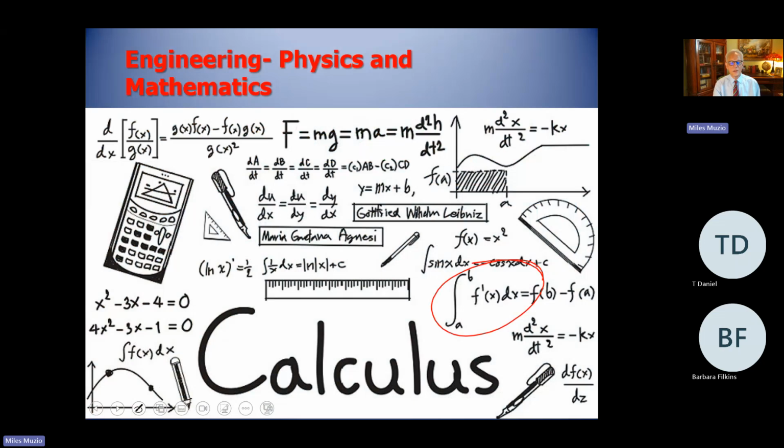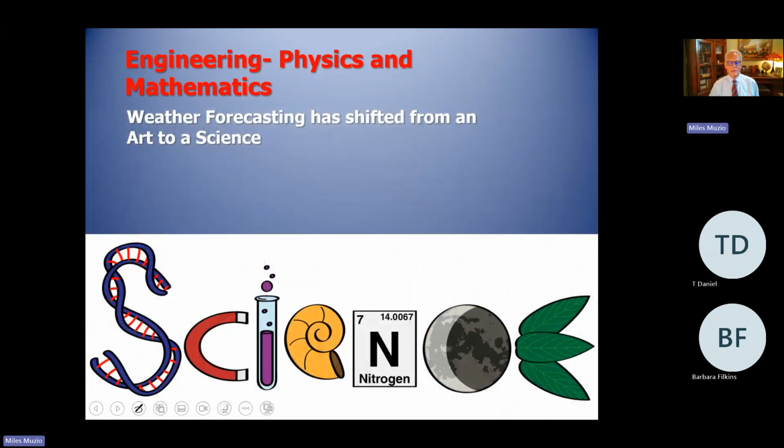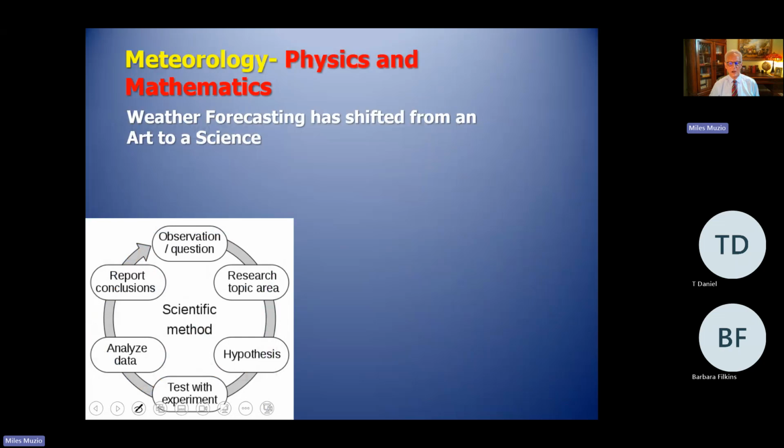So all of this was developed by two people, actually. This guy, Leibniz, and also at the same time, unaware of it, was Sir Isaac Newton. And they kind of figured this whole thing out simultaneously. Anyway, so all of that is part of the science of engineering, the science of weather, which is not really the art anymore like it used to be. So we have a scientific method, and this is somewhat new.